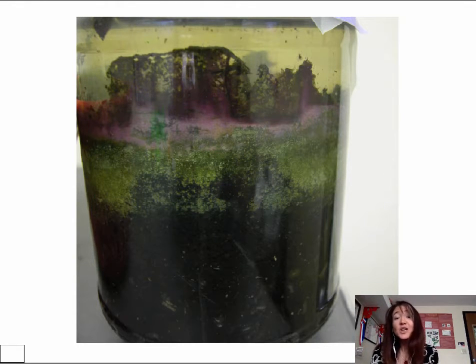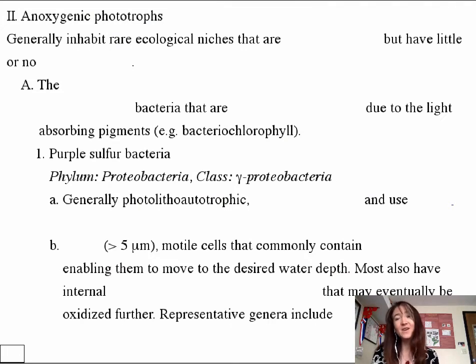So let's look at these green and purple sulfur bacteria. We'll begin with purple because purple is just so quite lovely.